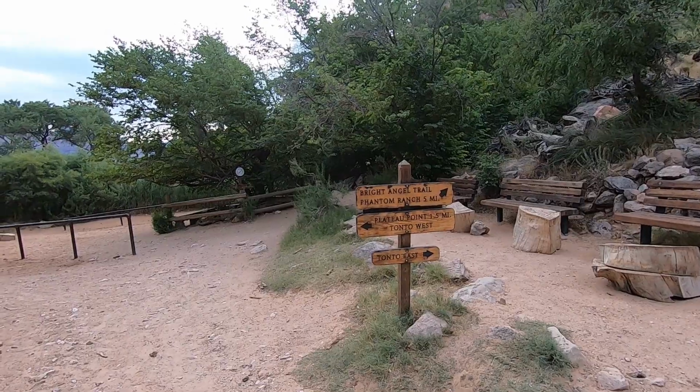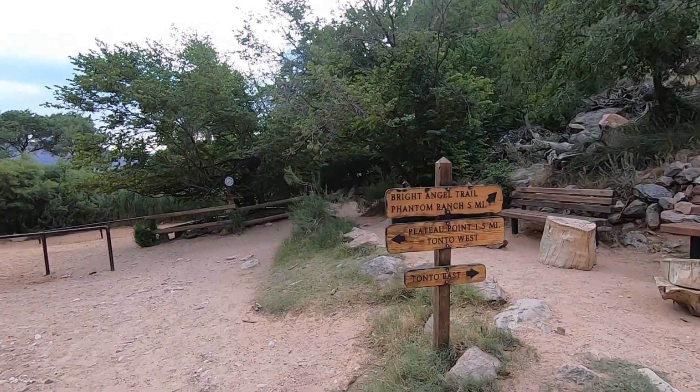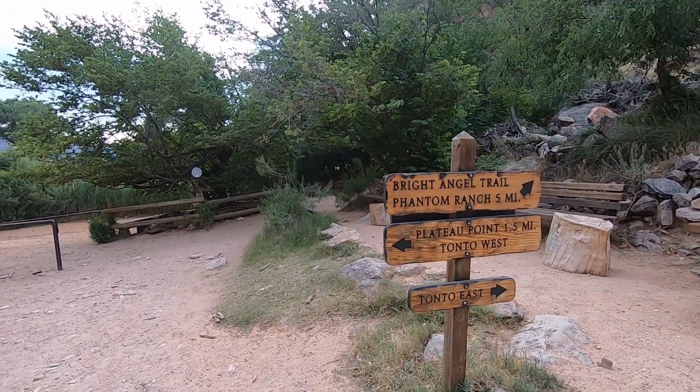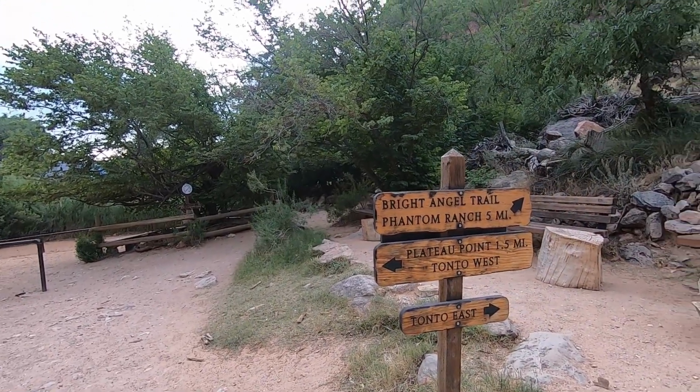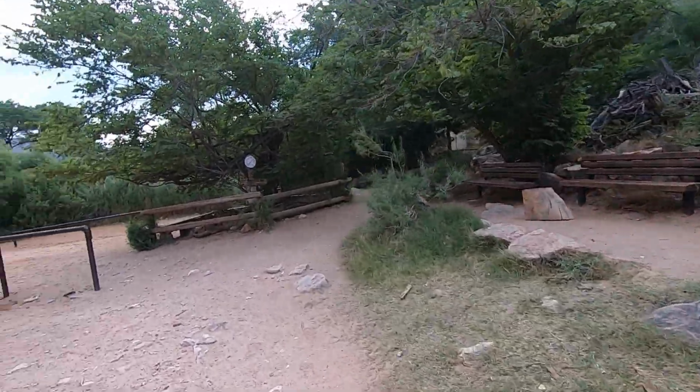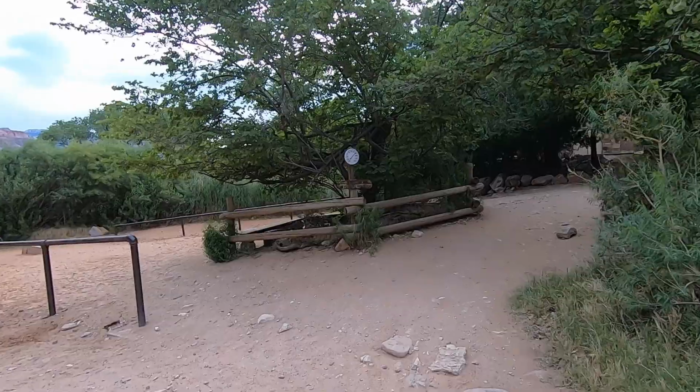Okay, we're at about 5 miles of Phantom Ranch. And obviously if you want to go to Plateau Point, that's another 1.5 miles out. You can go out that way to that plateau that we've been looking at. Not doing that today. We have done it in the past. And let's get a temperature check.